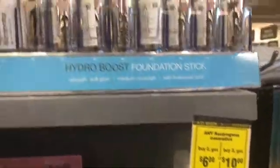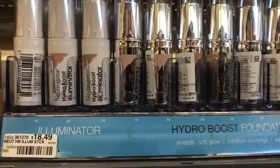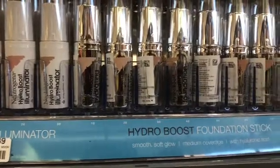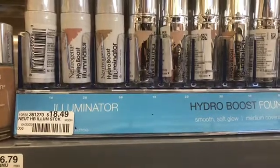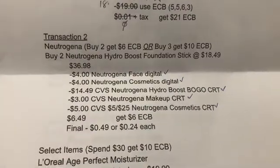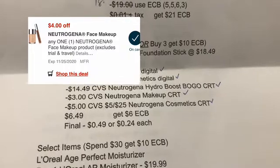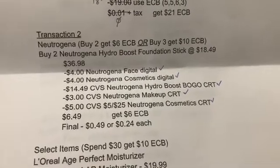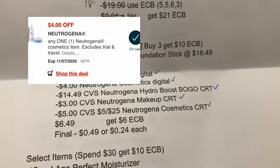So I'm actually going to pick up 2 of these Hydro Boost illuminating foundation sticks. They are $18.49. So let me show you the math here. The cost for both of them is $36.98. I have a $4 Neutrogena face digital coupon that I'm going to be using. I have a $4 Neutrogena Cosmetics digital coupon that I'm going to be using.